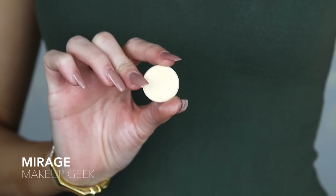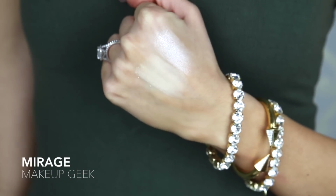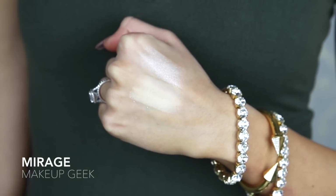Next highlight, we have MIRAGE by Makeup Geek, and this is actually close to a matte with just a little bit of a sheen in it. I personally love this one if you want a really natural looking highlight, or if I take my eyeshadow too high and I don't have time to wipe it off and redo it, I'll use this as an eraser because it's so natural that I'll use it to buff away my shadow, and I love it.